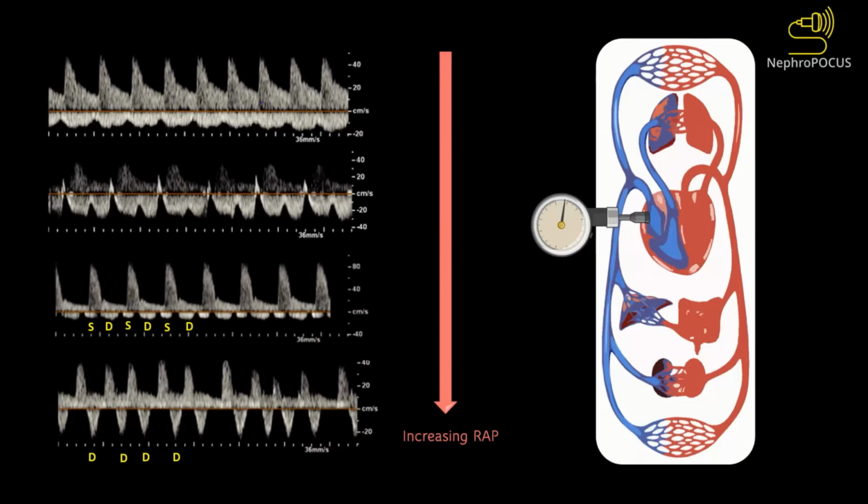With further increases, you will see two distinct S and D waves. That is, this part of the venous waveform is occurring in systole, and this part is occurring in diastole. This is the S wave, this is the D wave. They say initially the S wave is bigger than the D wave, like you see in hepatic vein, and then with further increases, the D wave becomes bigger than S. It's not always easy to appreciate those changes, but in general, biphasic or distinct S and D waves is bad.